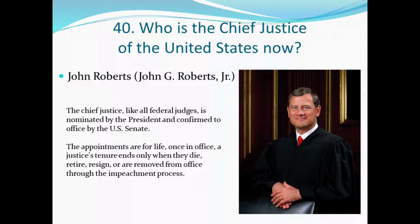However, like the other politician questions, it is a good idea before you go to your interview to just double check to see who the current Chief Justice is. Make sure it's still John Roberts, or if it has changed, that you're prepared to answer that when you go to your interview.